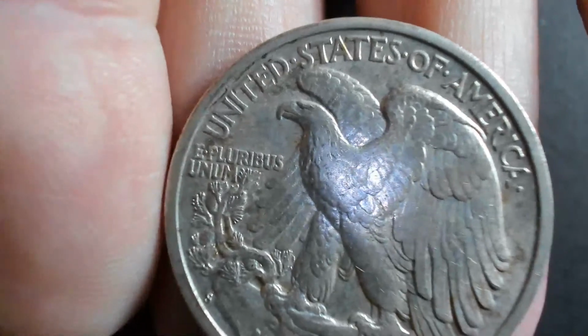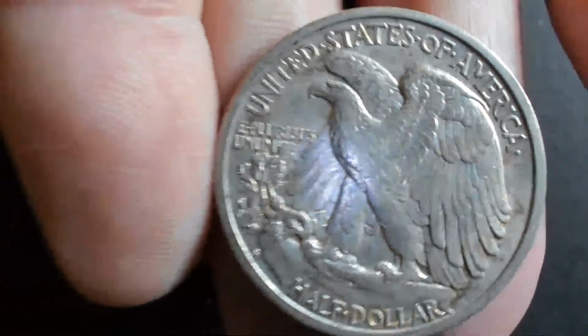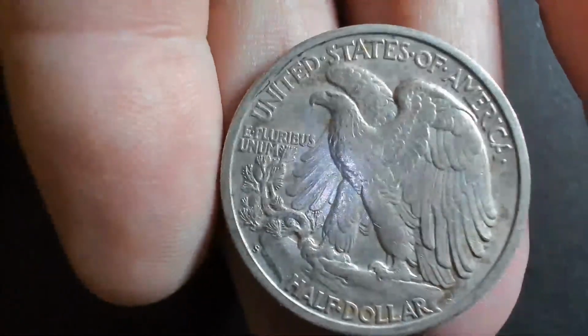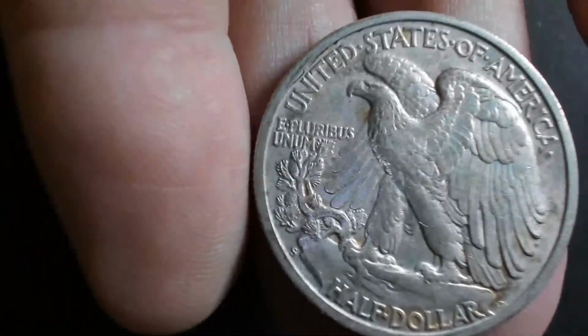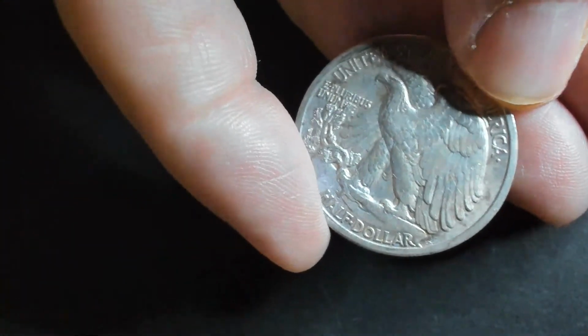It's a bit of a rub there on the chest and leg. Pretty good on the back wings up high. Some of these are such an issue for that spot. I have some really nice walkers.